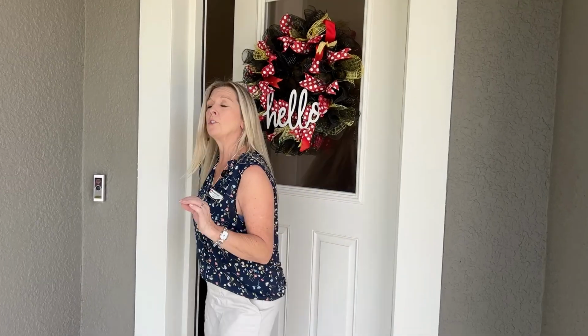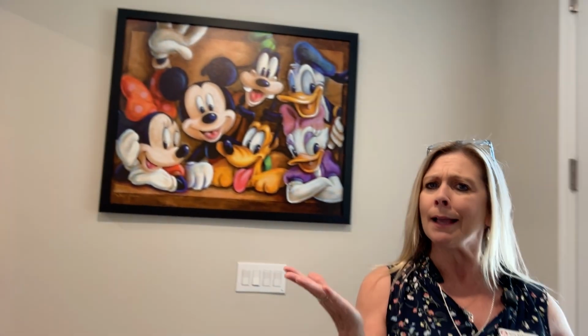So first of all, this is a beautiful home here in Disney's backyard. We call Horizon West Disney's backyard. And I don't say we, I'll say me. I call it Disney's backyard because that's exactly where we are. So this is in a community called Hawksmoor here in, again, Horizon West in Winter Garden, Florida.